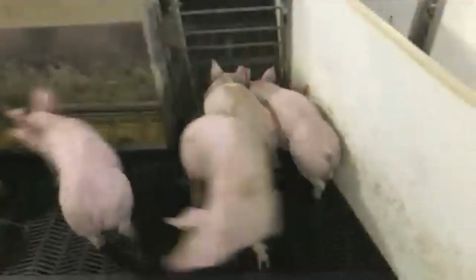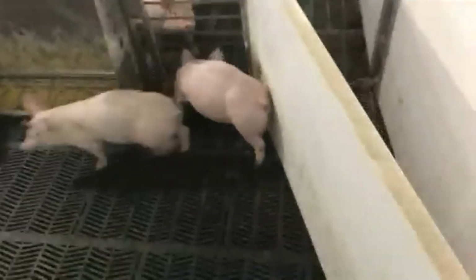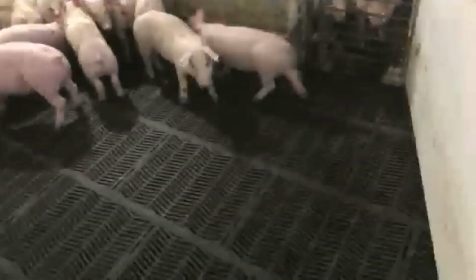How old are the pigs that you have right now? These guys I have had for about 44 days right now. So they will be about 47 days on Monday when we start loading them out.